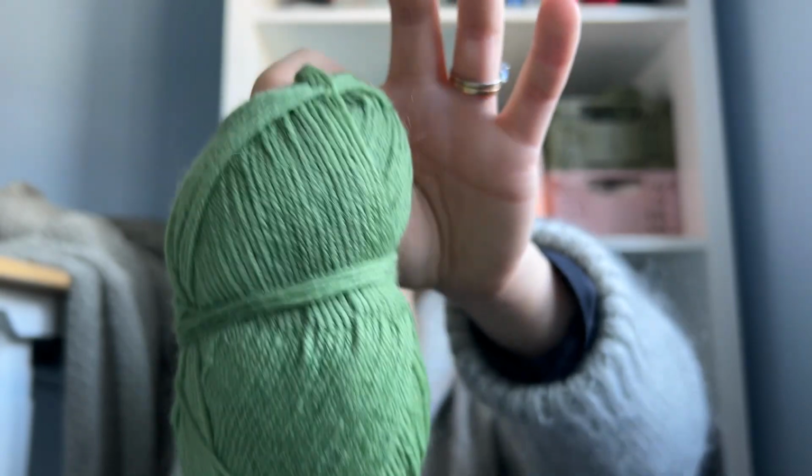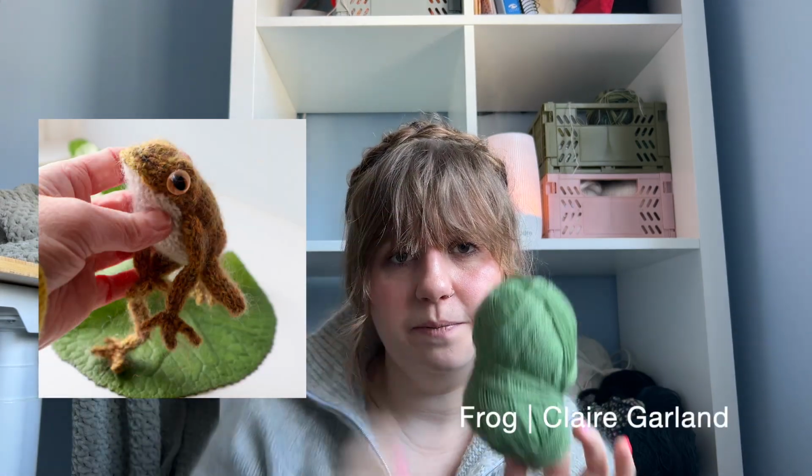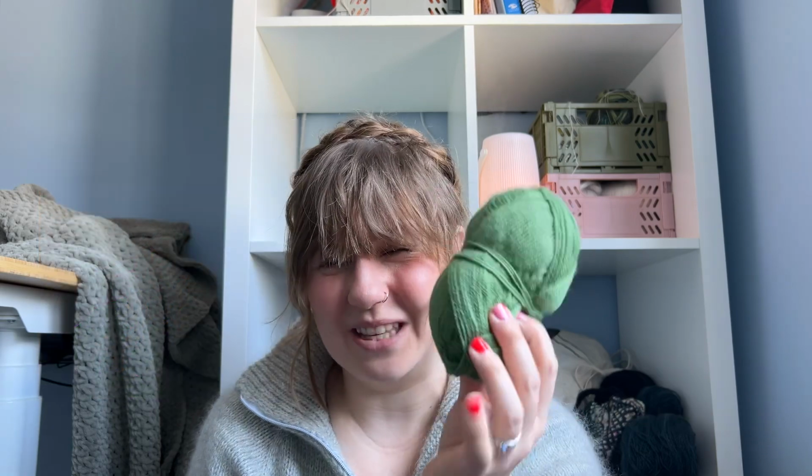But this has not been used, I don't think, at all. Maybe I'll knit one of those little frogs with it, you know, the little frog pattern. I love that, so this would be a good color for that.